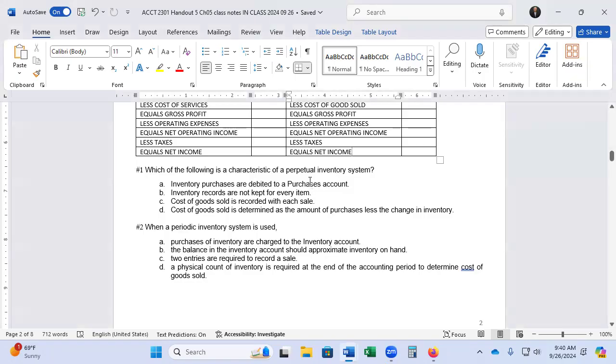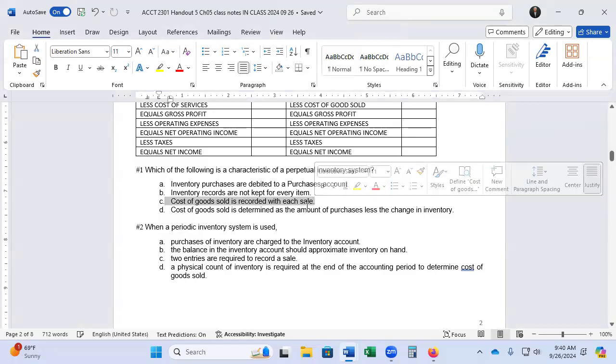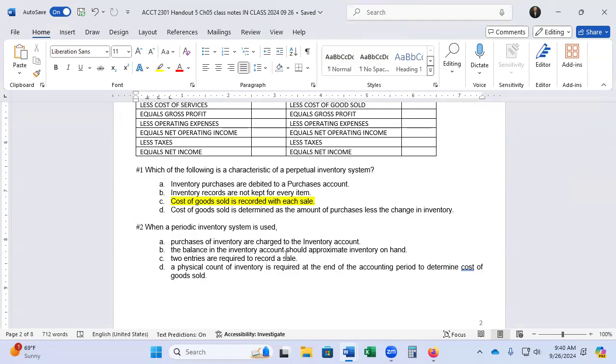Which of the following is a characteristic of a perpetual inventory system? Take a second to read it. Right. The answer is C. Cost of goods sold is recorded with each sale. With a perpetual inventory system, the system adjusts the inventory and the cost on every transaction. Now we can do that with computers. Before we could not do that.